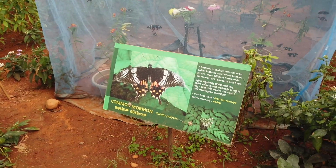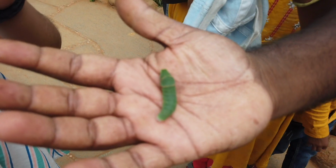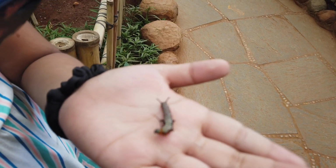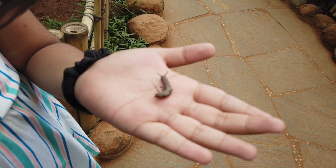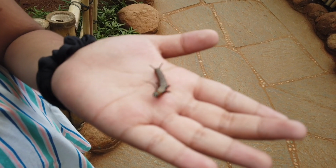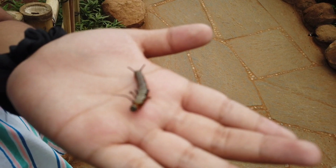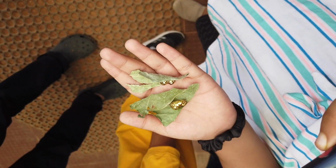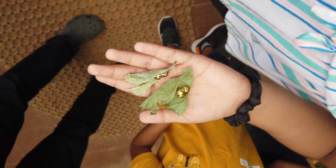Well, if you're lucky, you'll find an able, understanding guide inside the dome who will explain about the plants and the life cycle of the butterfly. And if you're lucky enough, you might be able to hold a larva, just like we did when we were there at the Bannerghatta National Park.